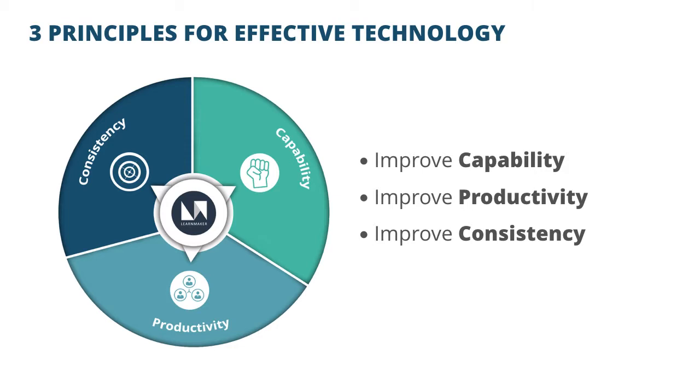So the key then to actually improving the whole education system is not to focus on improving school by school, but it's actually to focus on improving the consistency between classrooms in the same schools. And that's the third element that technology should be used for, is to really focus in and hone in on improving that consistency, so that you're not leaving quality to chance. You've got control over it.